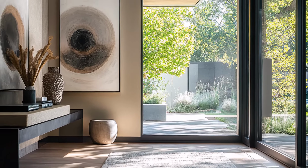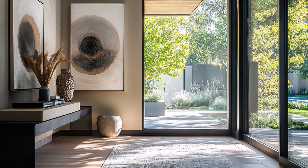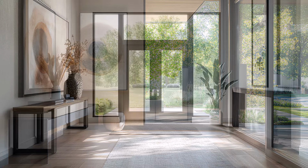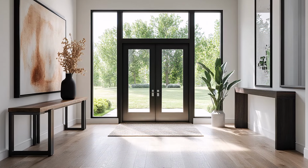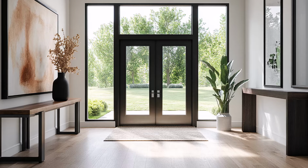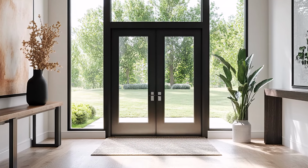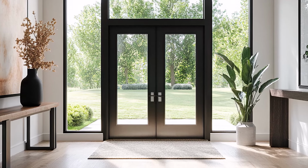With careful planning and thoughtful design, your entryway and foyer can become inviting, functional, and aesthetically pleasing. In this narration, we will explore various design ideas that blend functionality with modern elegance to create a welcoming entryway and foyer that impresses from the moment one steps through the door.